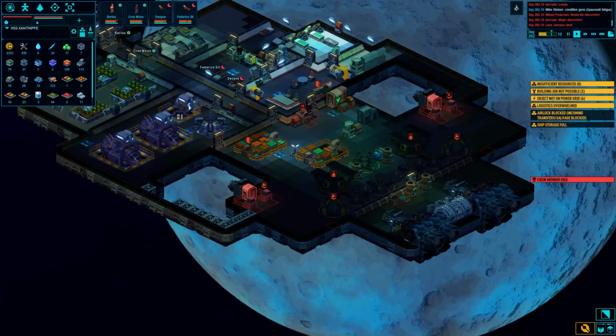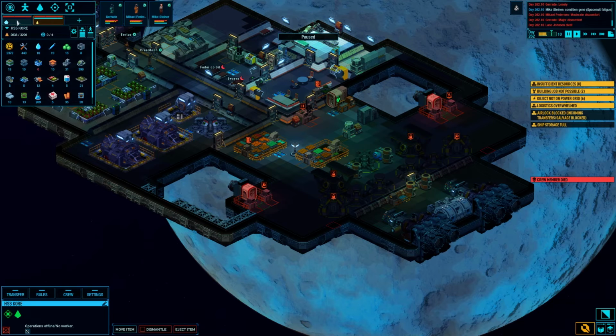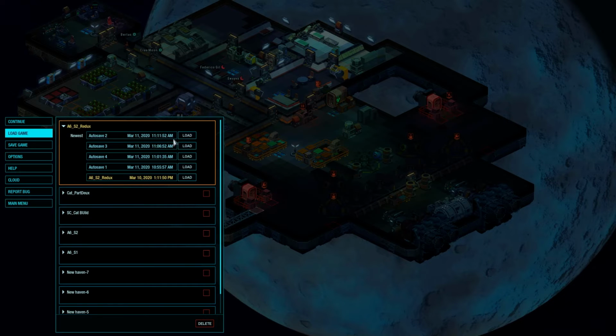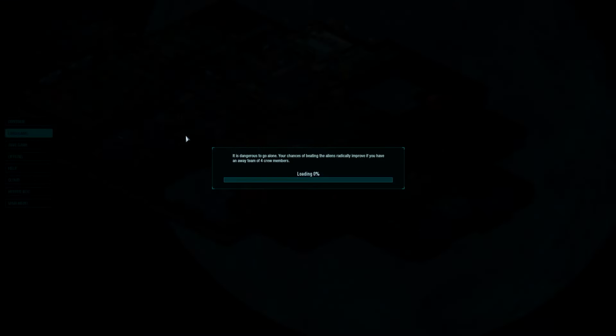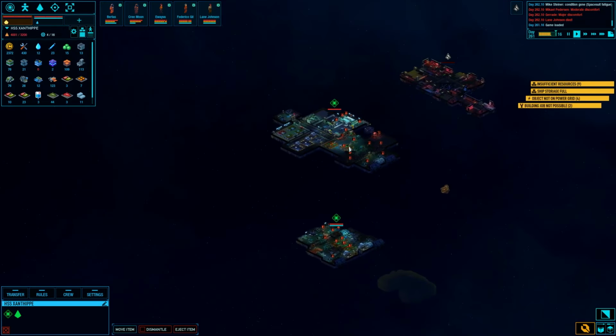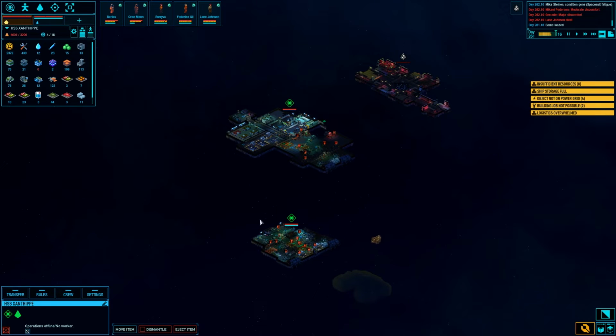Whoa, crew member died. Why? Well, let me go ahead and reload. I didn't see an issue there. Let's see, we've got the save right here. What time is it? Oh, I lost a little bit of time. Oh well. We'll come back to it. Yeah, I don't know why he died. I'll have to review the footage later.